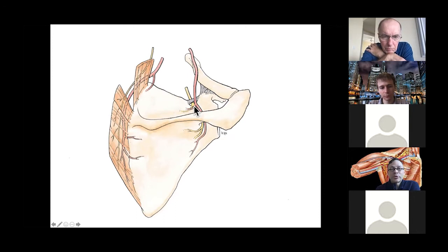Supraspinatus provides the first 15 or so degrees of abduction. Infraspinatus is your most powerful external rotator and provides about 90% of external rotation.